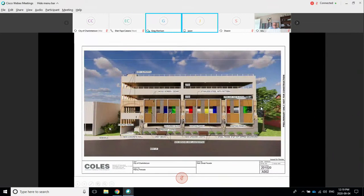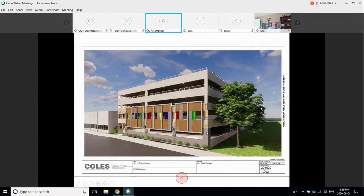So this is one rendering on the left side. This is the straight on. Basically, they would be using much of the existing panels. There'd be gray brick along the bottom, using stainless steel sections with colored glass, and then wood screening to fill in the rest. It would not wrap around either side, and it would just be the three blocks.